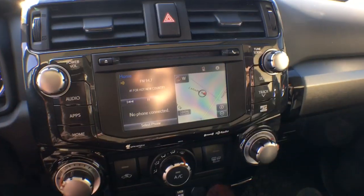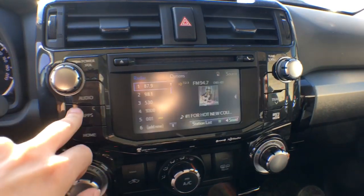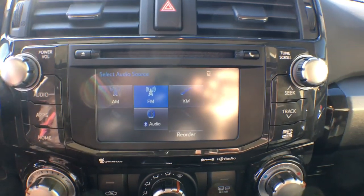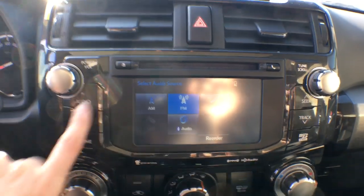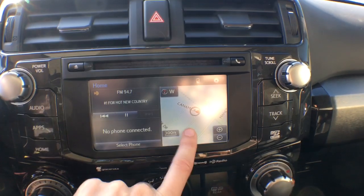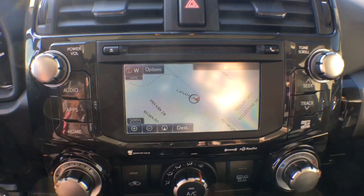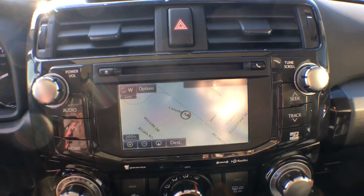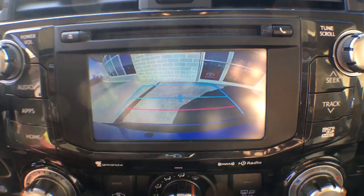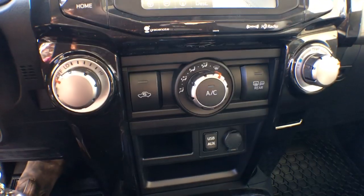In the center, we do have a 6.1-inch touchscreen display. It does come integrated with AM, FM, XM radio, as well as USB input, auxiliary input, and Bluetooth. Back to your home page here, as you can see, we have navigation. To make that full screen, you just want to touch it one time, and it will open up. The voice command works super well, so definitely give that a go. And one more thing that's built right into there is, of course, your backup camera to keep you nice and safe.